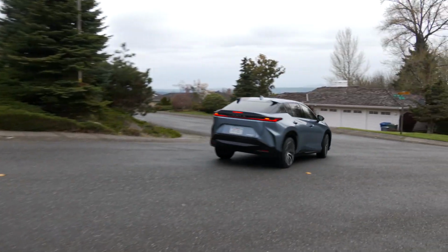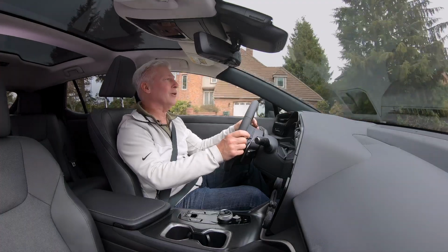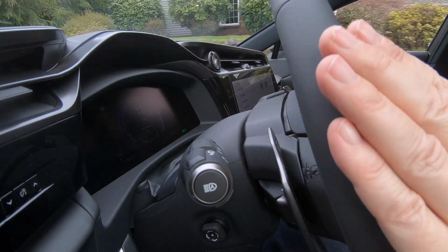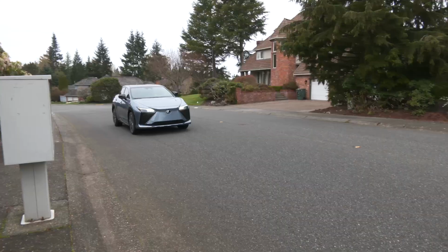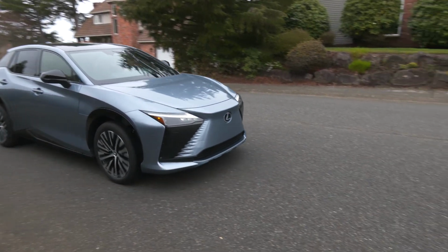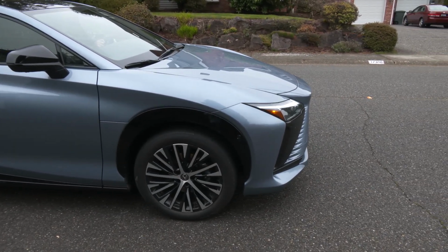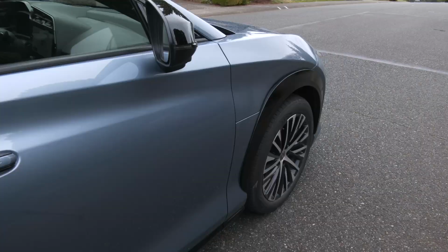With recuperation all the way off, this thing will coast like your best Hot Wheel. Dial it all the way in, and there is definitely more drag, but you do need to use your foot to make this come to a complete stop. Not sure if that'll change in the future with the software update, but for now, that's the way it is.